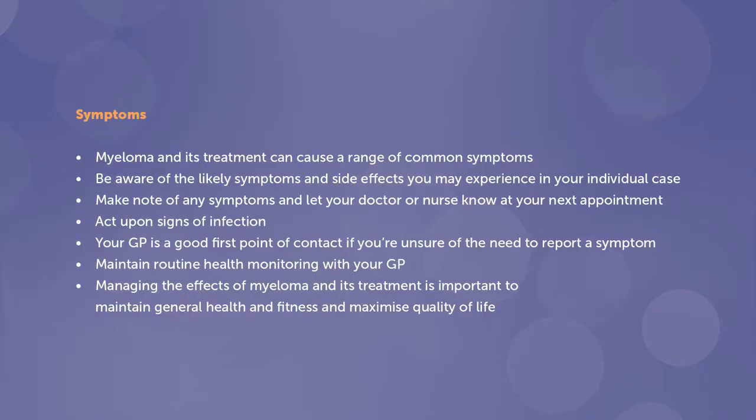We know that myeloma and its treatment can cause a range of common symptoms, and we've talked about some of those in this film. It's important for you to be aware of the likely symptoms and side effects that you may experience in your individual case. Make note of any symptoms. You may like to consider keeping a journal and let your doctor or nurse know about them at the next appointment. Most importantly, you need to act upon any signs of infection. That's probably the key take-home message today.